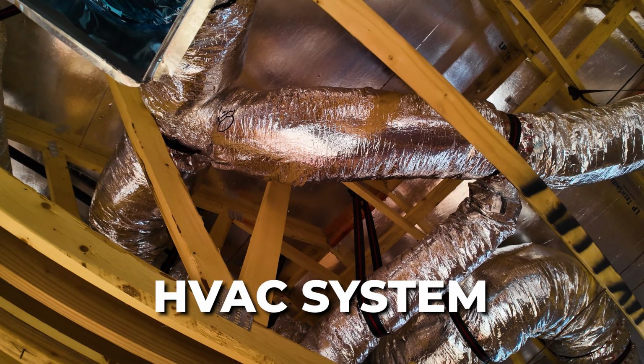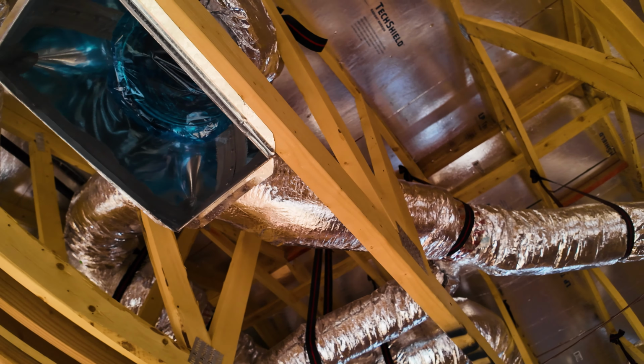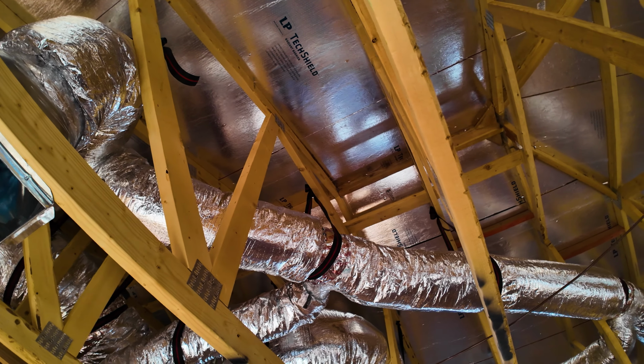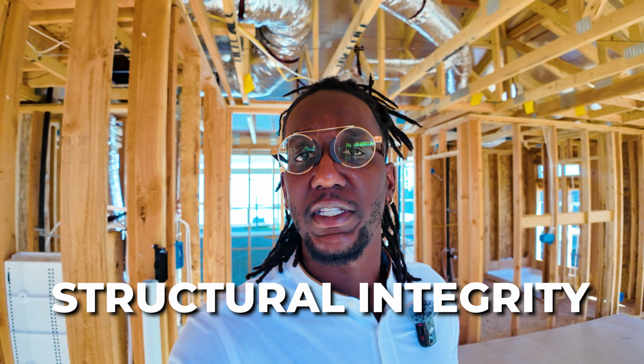The next thing that's going to be inspected is this silver tubing here in the ceiling, which is going to be your HVAC. What they're looking for is to make sure that the installation of the ductwork, vents, furnace, and air conditioning systems were all installed properly. Lastly, they're going to inspect the structural integrity of the home.